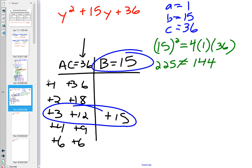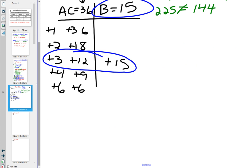No, I'm trying to factor. I'm trying to go backwards. So what we need to know is that every quadratic trinomial in factored form is going to be 2 linear binomials. For the second time today, what's a binomial? Two terms.